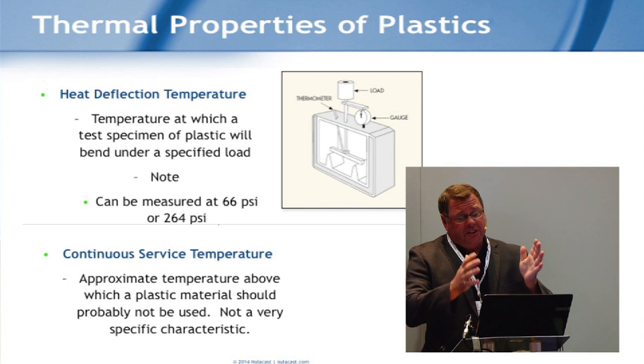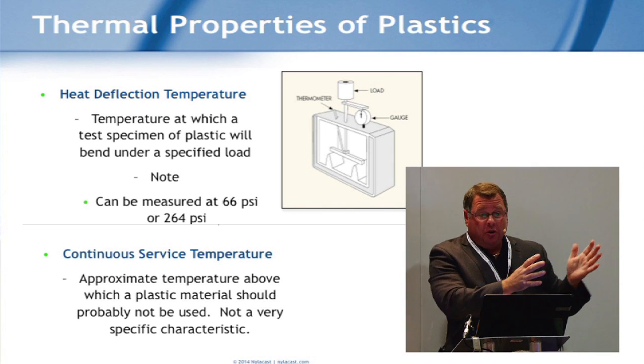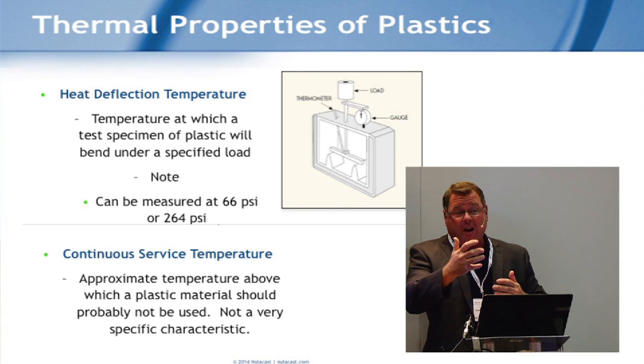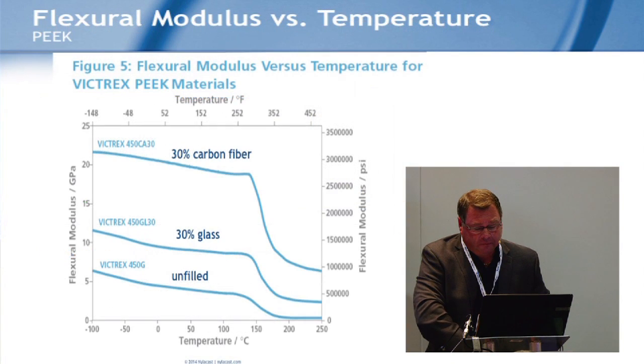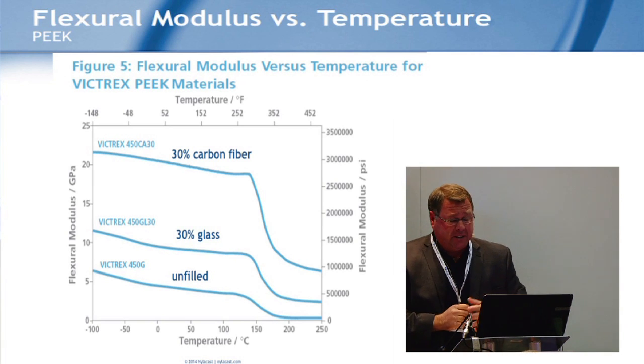What's important about this is the temperature at which that plastic starts to change, and so you're going to be given that data under load and with minimal load, which is very important to know in your application as to what's going to happen to that plastic at my operating temperature. And the reason it's important is temperature affects the strength of the plastic significantly.